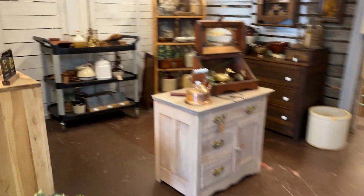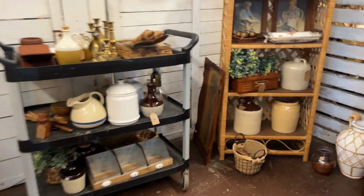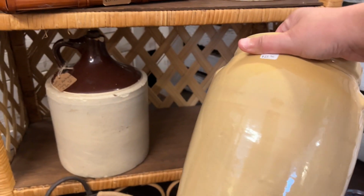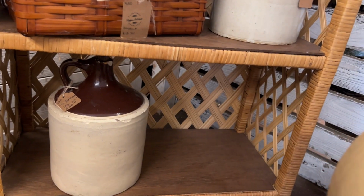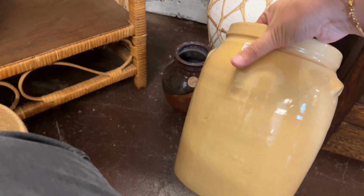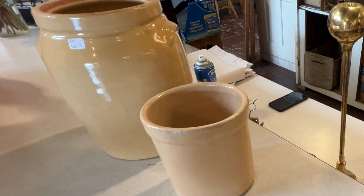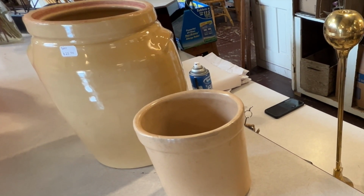I walked back around to pick up this cream-colored crock. I really like it. I'm glad it was still there. I saw a smaller crock in the same booth that I thought paired well with it, but in different light at the counter, I noticed it didn't match well with the shinier glaze, so I put the small one back.